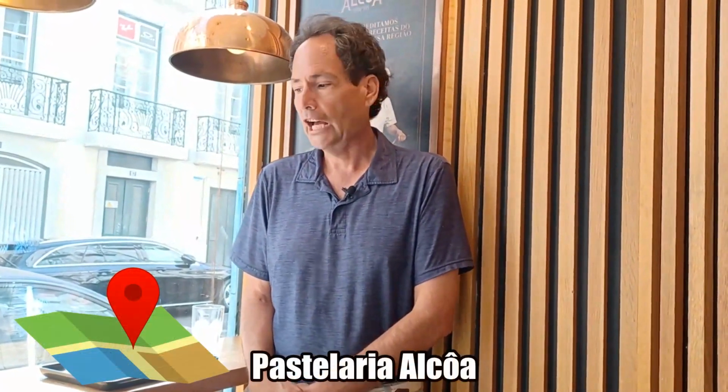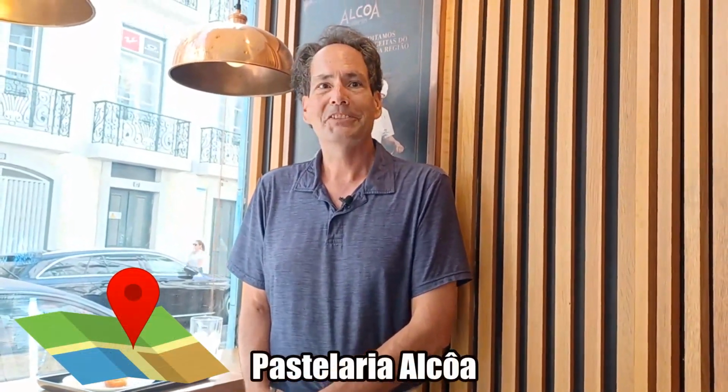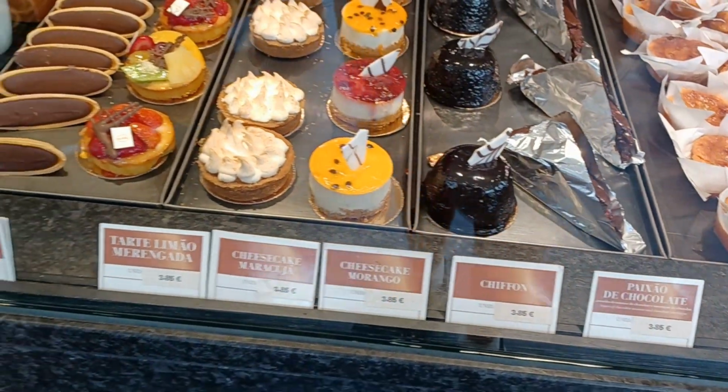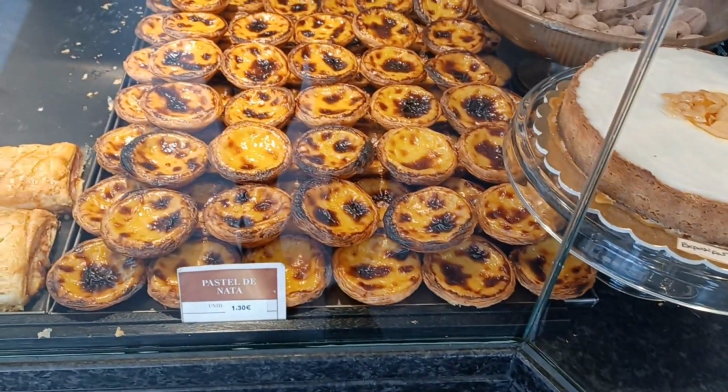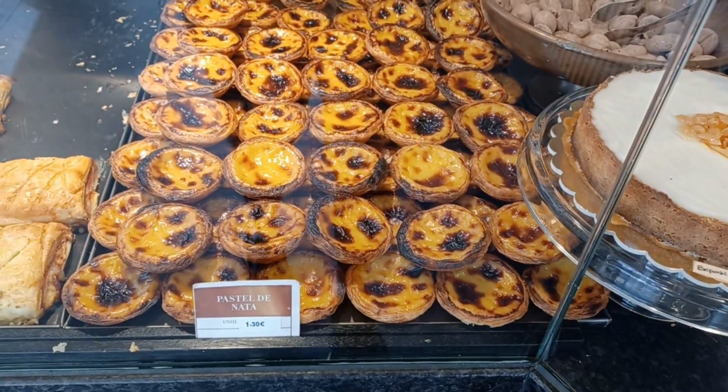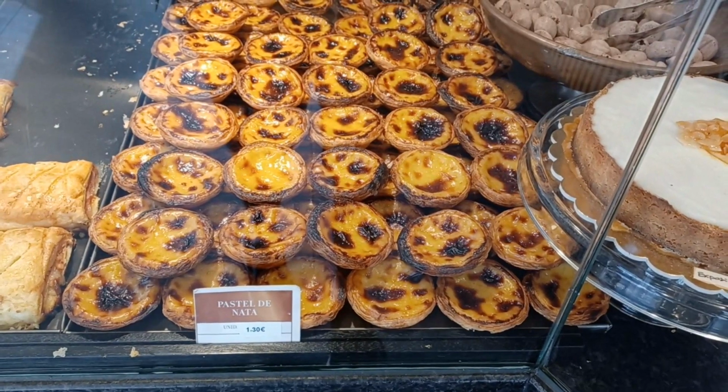We're at Alcoa Pasteleria in Chiato. This place is known for having pastries with funny names like Nun's Belly, but they're also known for having a really nice pastel de nata. So that's what I got. It's a pastel de nata video. And I got a little canela, which is cinnamon, and I'll give it a try.